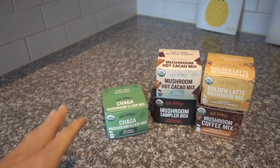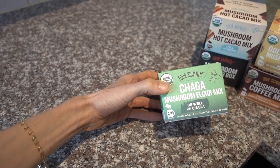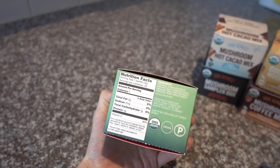And I restocked on some mushroom elixirs from Four Sigmatics. This one is my favorite, I think. One of my favorites, the Chaga Mushroom Elixir. It has Ulethro extract, field mint, and rose hip.